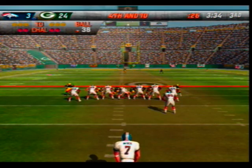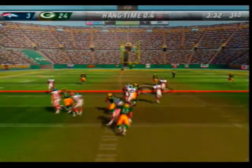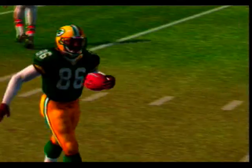Maddox comes into the game for the punt. Number 86, back to return. From the 27-yard line, 33-yard punt, return for a gain of 2 yards.